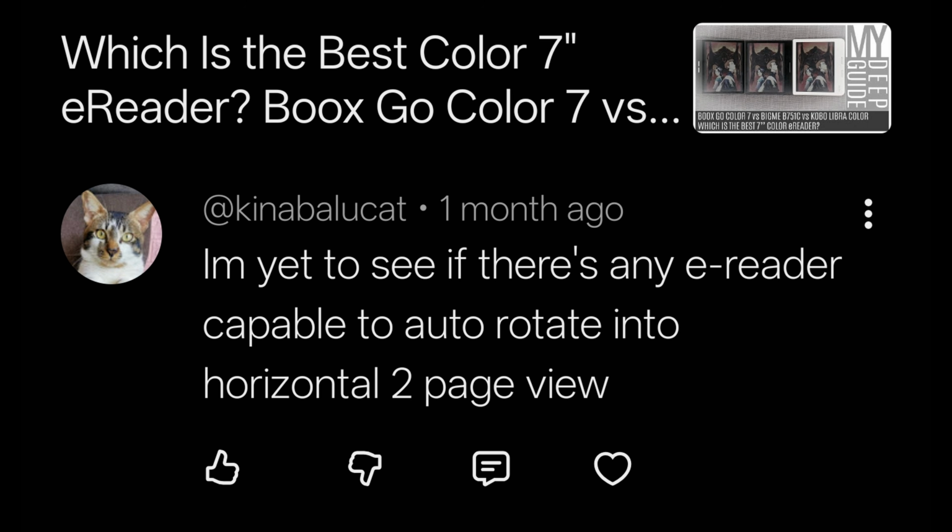Let's roll the questions. I'm yet to see if there's any e-reader capable to auto-rotate into horizontal two-page view. That's a really cool observation, and I'm racking my brain, going through, can Kindle do it? I'm not really sure. Do hit me in the comments down below.